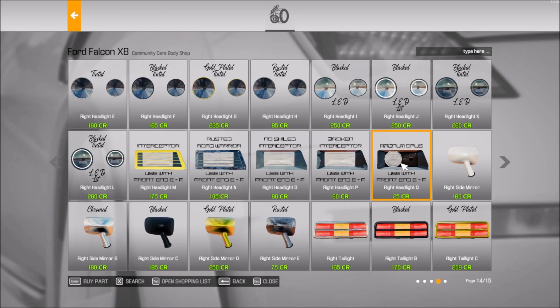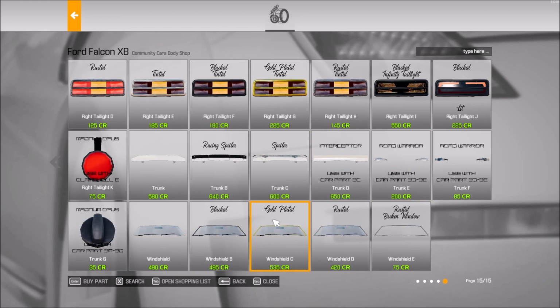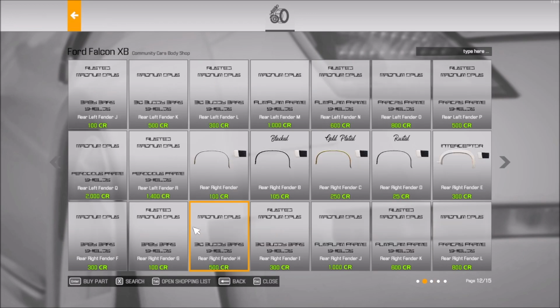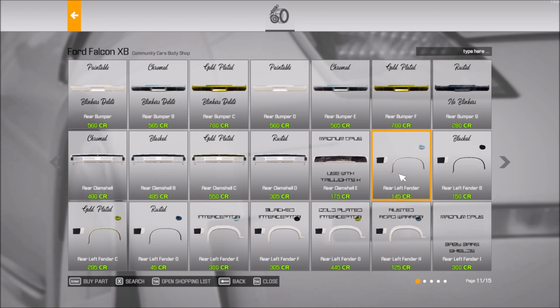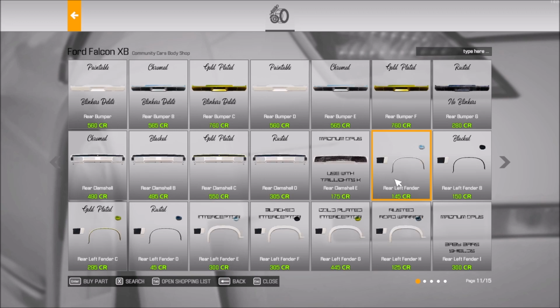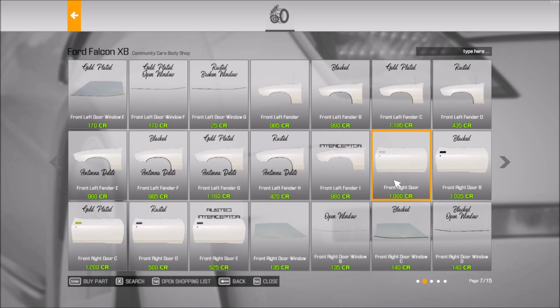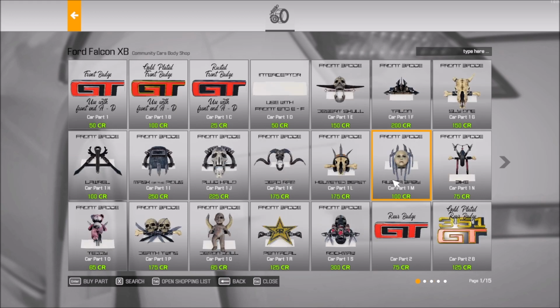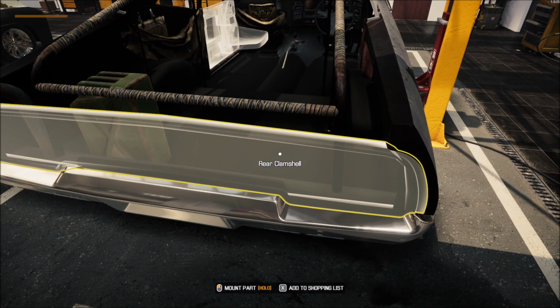No, where's the other one? Racing spoiler. Why not? He's got so many different pieces on here. It is just absolutely nuts. He's got that. Black end. Are they up here somewhere? No. Car part. Let's go ahead.